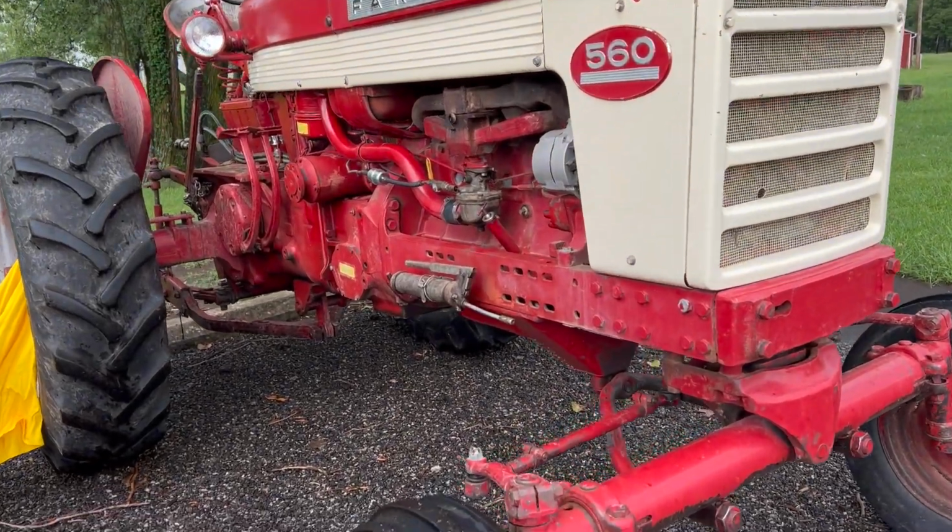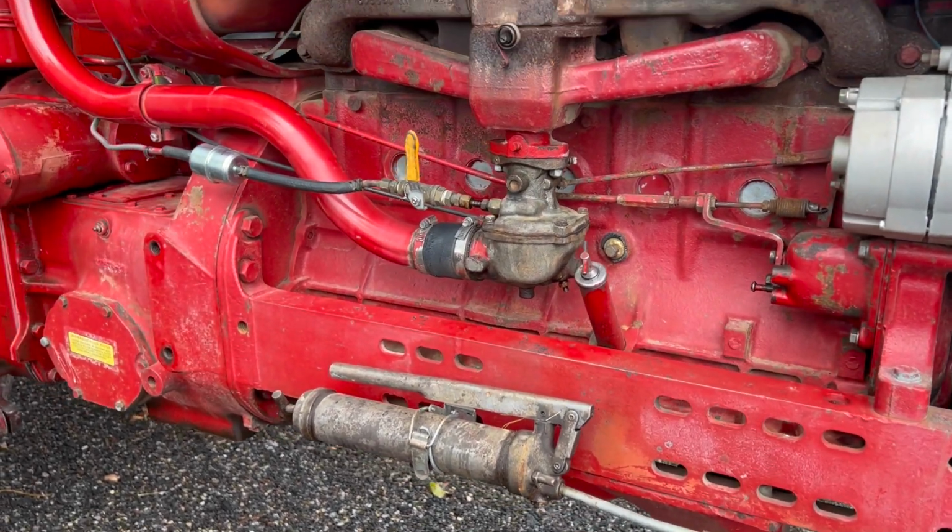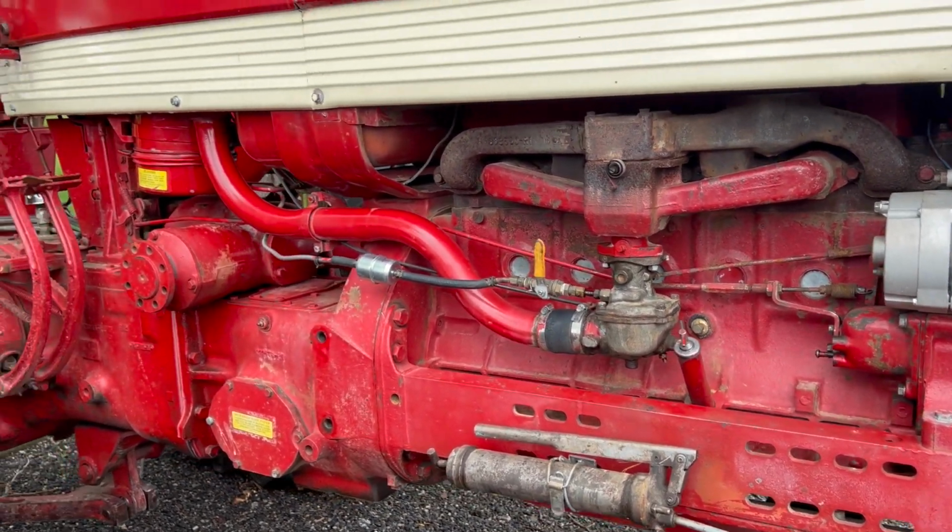Well, I see you got a grease gun right there mounted on it, huh? Yeah, ready to keep her greased up. Don't leave home without it.